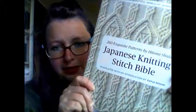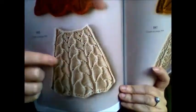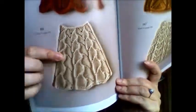So that's the dress. Now the cardigan. Oh, this lovely cardigan. Now, last episode, I hadn't decided which of the yokes I was going to do on the cardigan at that point. But I decided, it's in the Japanese Knitting Stitch Bible book by Hitomi Shida, and it's yoke pattern 185, which is this one here. So I decided on going for that one in the end.